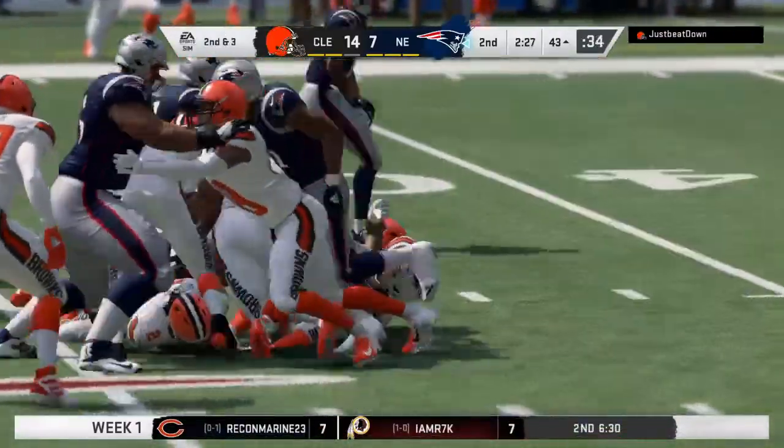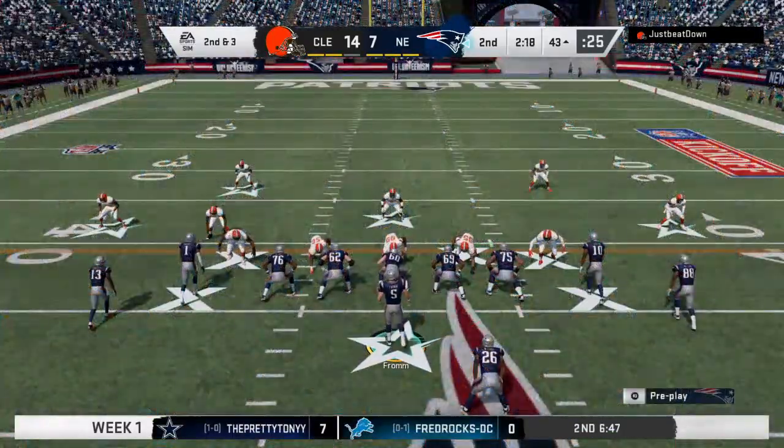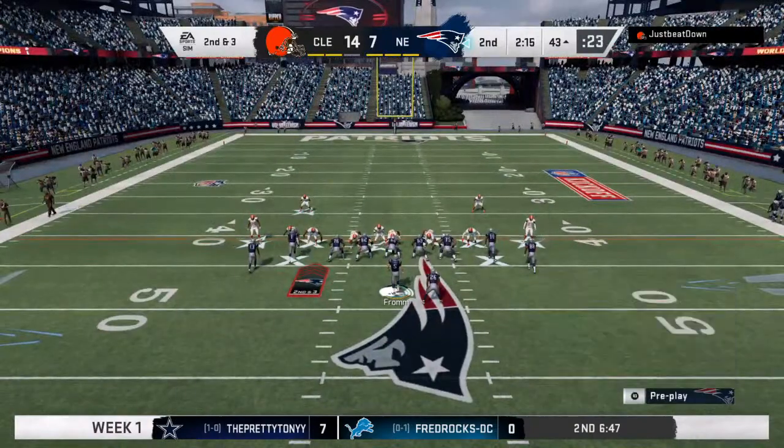A solid run on first down. Gain of 7 leaves him with a 2nd and 3. A good run got 7 on first. Here's 2nd and 3.